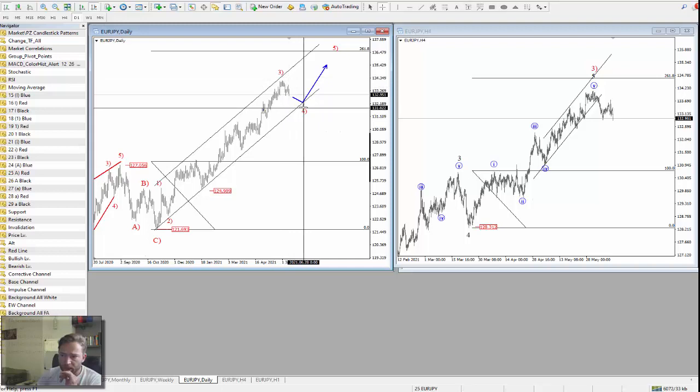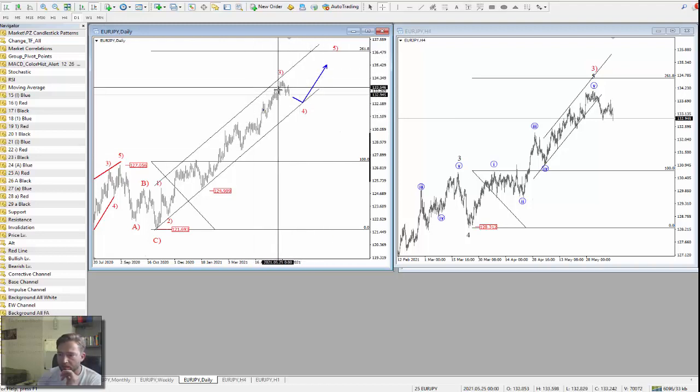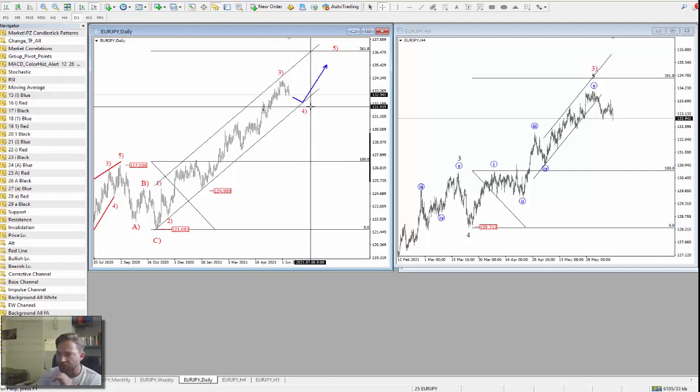And this goes very nicely with a potential wave 4 retracement that could actually take us back to this lower trend line support. Okay, so I think that maybe we are here headed for a deeper correction, especially, as I said, if stocks will see some limited upside.